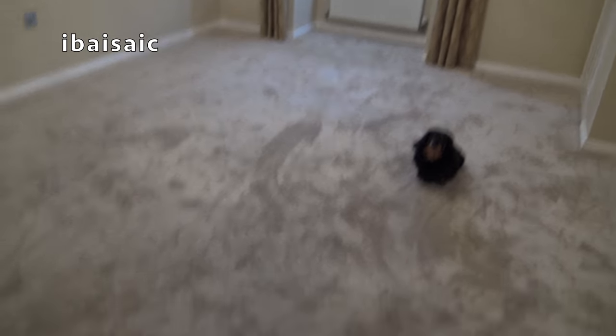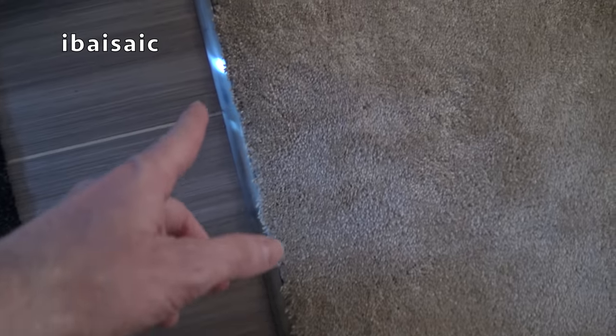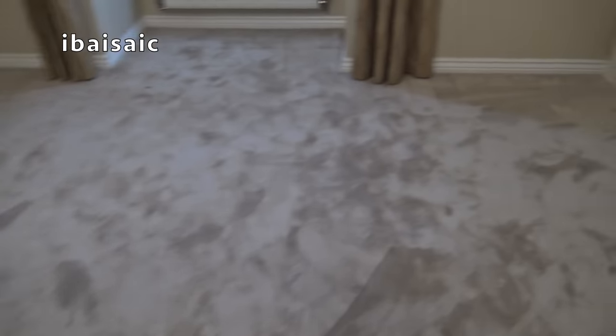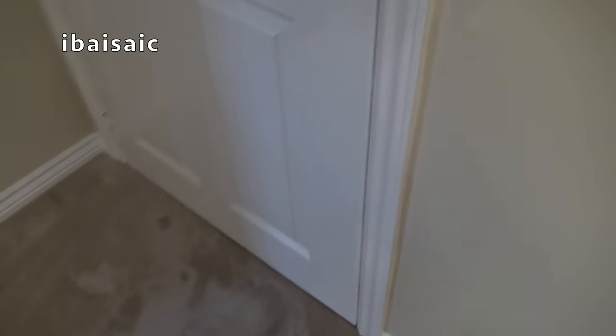Isn't it, Daisy? We've got a new threshold strip here onto the kitchen floor and a new threshold strip. I thought we'd get new ones because it makes it neater. Here, look.